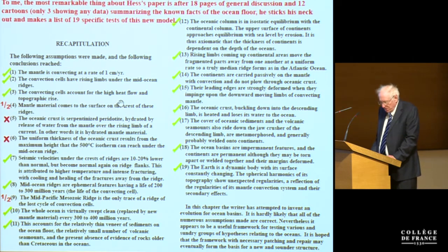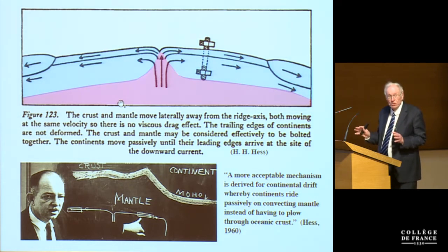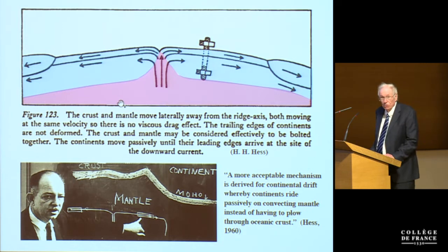He summarized these results, and he proposed instead that the upper layer of the Earth was cool, very strong, very solid. He or Elsasser at the same time called this the tectosphere. Its name has changed to the lithosphere nowadays, which was an earlier word. And the ocean floor and the continents all drifted together. They were a solid piece. There was convection going on.